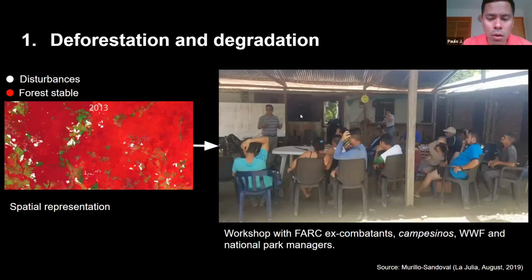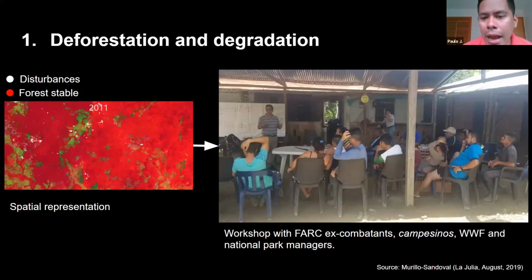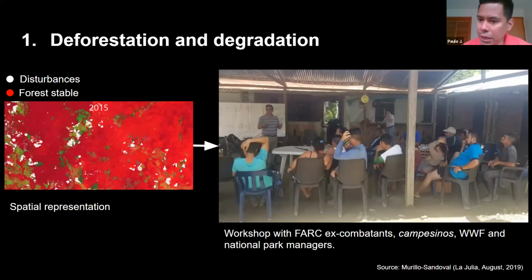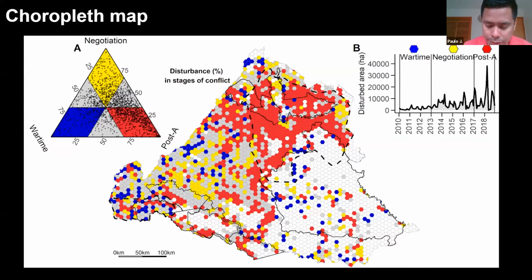I also had the opportunity to go to Colombia, in 2019, with a group of forest combatants, campesinos or small farmers, and people from different international agencies, to try to understand all these maps that we created using this algorithm, and link those maps with the perception, with the things that were happening locally. We asked them, can you explain what is happening here? Why is there deforestation here, or why not here? Why is there a huge amount of deforestation in this region but not in this other region? Then we conducted a bunch of different interviews.